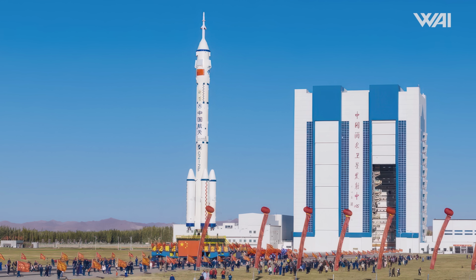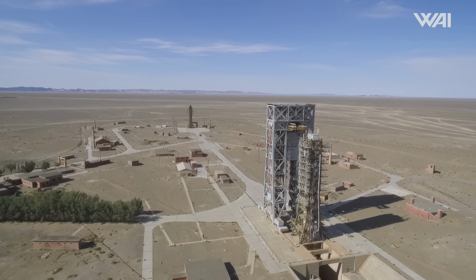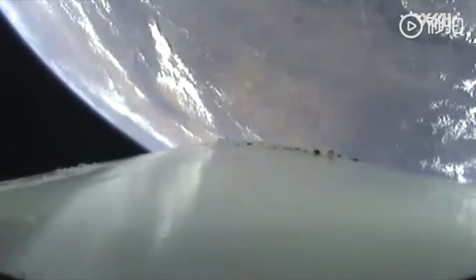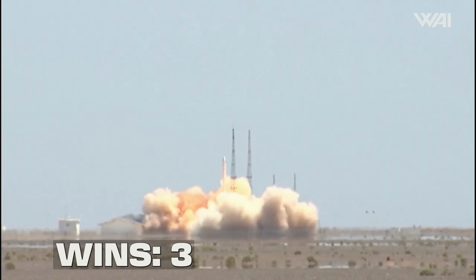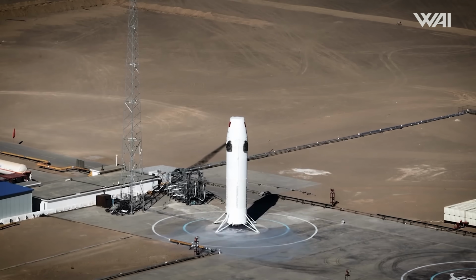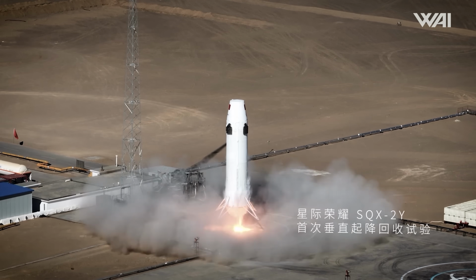While the first start from the Jichuan Satellite Launch Center was a success, iSpace has since learned that space is hard, with a track record of 3 successes to 4 failures so far on this rocket. Glorious booms. But iSpace has shifted toward bigger projects already.